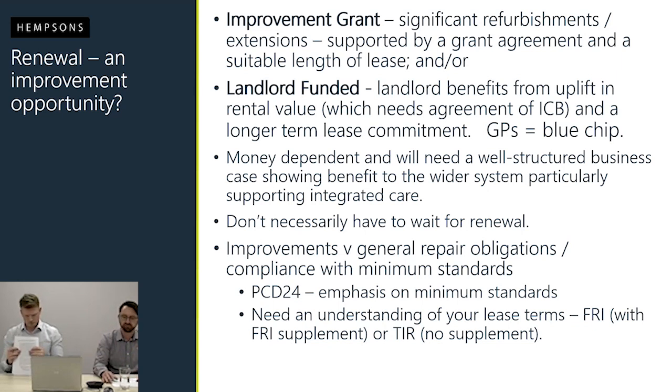Whilst improvements can be funded by the practice itself, this is usually uneconomic, and of course tenants will not usually wish to invest heavily in improving premises owned by someone else. But there are other methods of funding improvements, and we've got a couple on the slide here: the possibility of getting an NHS improvement grant, or perhaps the landlord may be willing to invest in the works. Sometimes schemes involve a bit of both, so there may be some grant funding and a bit of money put in by the landlord as well.